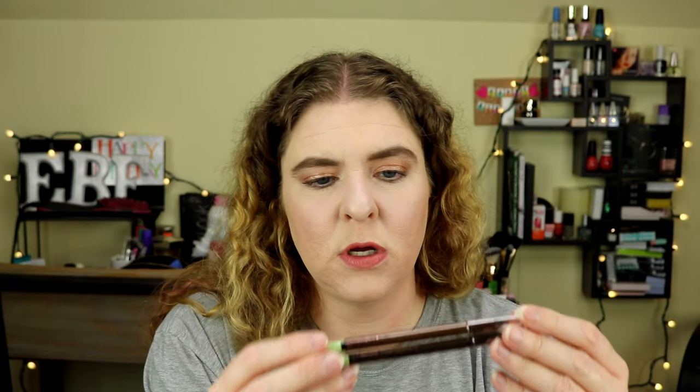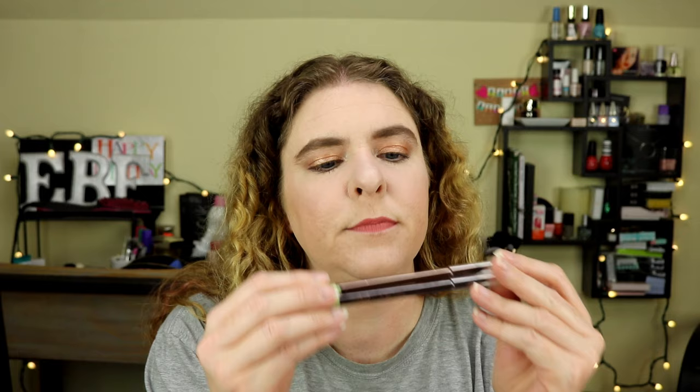I might actually have one of these. I might have the Bronze Beam. I'm not sure. These might go in my giveaway drawer as well. I'm going to look at my collection, see what all I have, but we'll see.